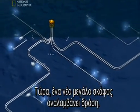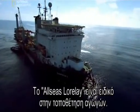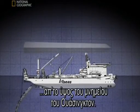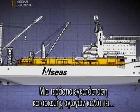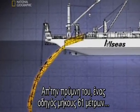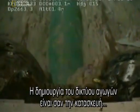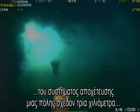Now, a new mega mover takes charge. The All Seas Lorelei is a pipeline building pro. At 600 feet, she's longer than the Washington Monument is tall. A massive pipe manufacturing facility fills nearly 2/3 of her hull. Off her stern, a 200-foot guide called a stinger lowers the pipeline to the sea floor. Creating the network of pipelines is like building a city sewer system nearly 2 miles below the ocean's surface.